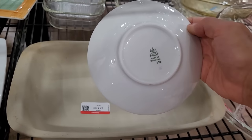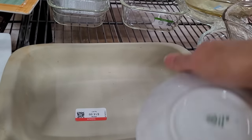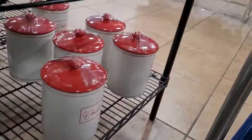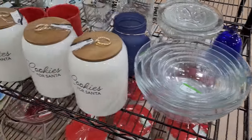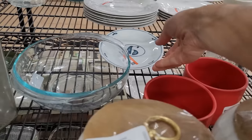This is an interesting little plate. It looks like flow blue. I don't think it is. And this looks like Pampered Chef. Not marked though. $15. We'll leave it. More canisters. Here is a cobalt glass candle holder. I think that's Partylite. More canisters.